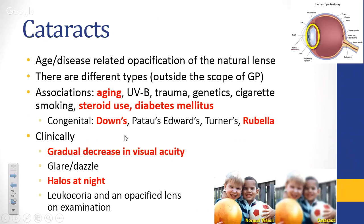So this is an age- or disease-related opacification of the natural lens. So now we're talking about the lens of the eye. There are different types, but I don't think you need to know about them, to be honest. Depending on the cause, you can get a different type of opacification of the lens. It's associated with aging, sun exposure, genetics, cigarette smoking, but the big ones are steroid use and diabetes mellitus, as well as age, as well as congenital conditions like Down syndrome. And you'll remember that congenital rubella syndrome gives you cataracts. That's the big buzzword. Clinically, they get a gradual decrease in visual acuity. They get glare and dazzle around bright lights, as well as halos at night, and leukocoria and an opacified lens on examination.